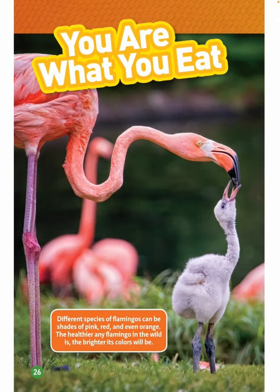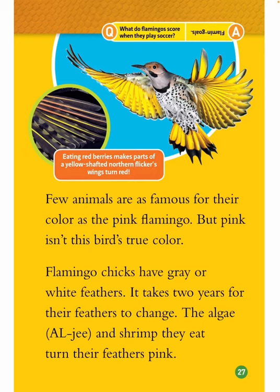You are what you eat. Different species of flamingos can be shades of pink, red, and even orange. The healthier any flamingo in the wild is, the brighter its color will be. Few animals are as famous for their color as the pink flamingo, but pink isn't this bird's true color.